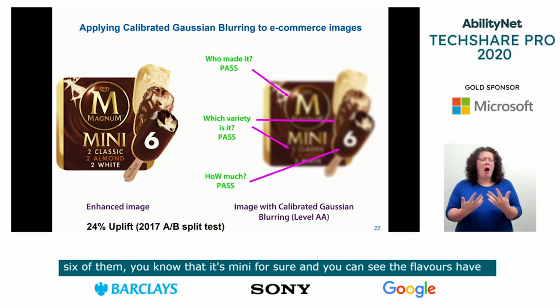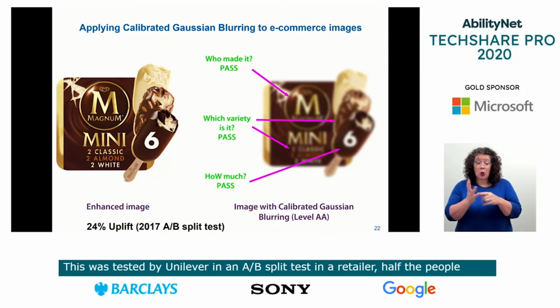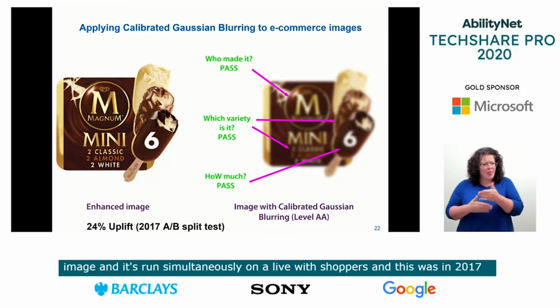This was tested by Unilever in an A/B split test in a retailer. So that's where half the people who come into the retailer get the first image, the pack shot. The other half get the enhanced image. It's run simultaneously, live, with shoppers. And this was in 2017, and there was a 24% uplift from the enhanced imagery, which Unilever were understandably quite delighted with.